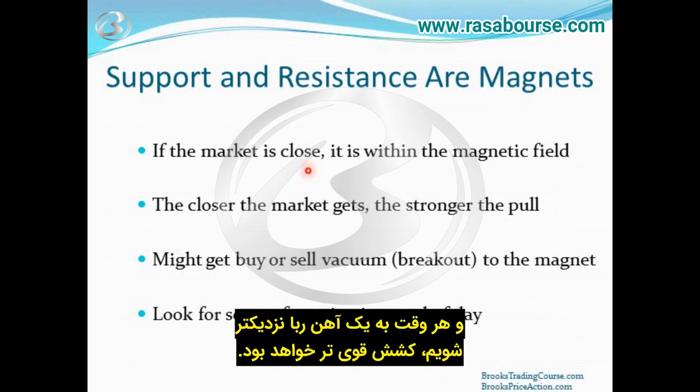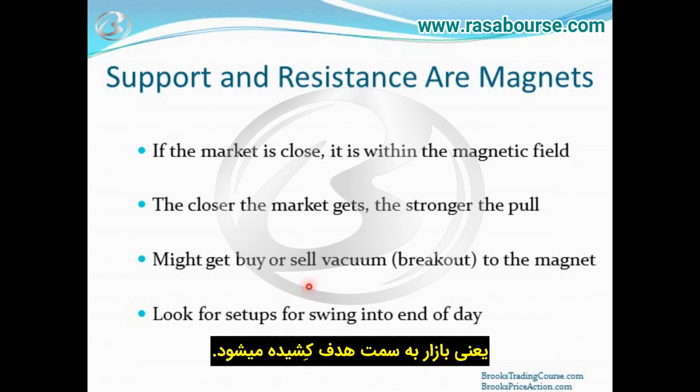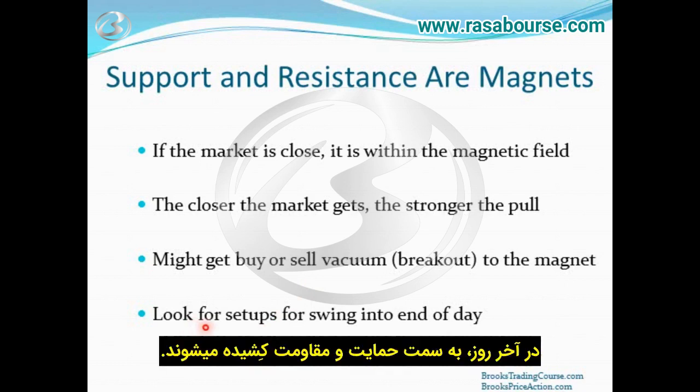And like any magnet, the closer you get to the magnet, the stronger the pull becomes, and the faster the market gets there. So very often you get very big bars leading to support and resistance. The market gets vacuumed to the target. Okay, and knowing where support and resistance is, you can look for setups expecting the market to get vacuumed down to support or vacuumed up to resistance at the end of the day.